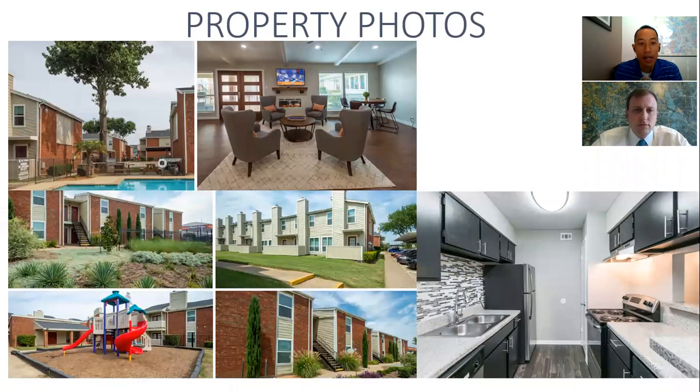So maybe talk about some of the things that the seller has done in the last couple of years to really improve this property. Yeah, so this owner has spent an extensive amount of money in a pretty short amount of time. They've spent about $2 million. In the bottom right corner there, you see a typical upgrade. This is a little bit of the previous owner's upgrade. They're now expanding on it and adding new cabinet fronts. They're doing black appliances. They're doing energy efficient water faucets.